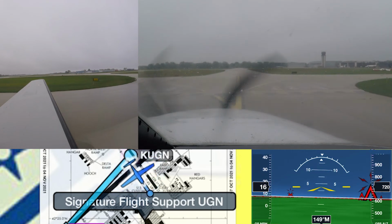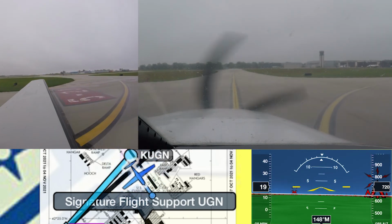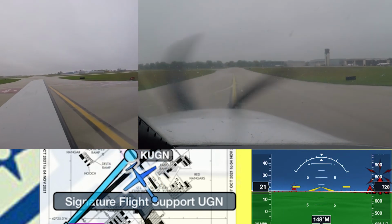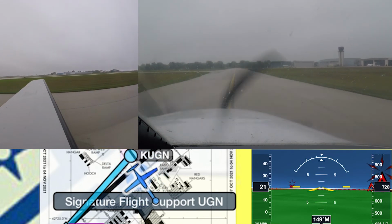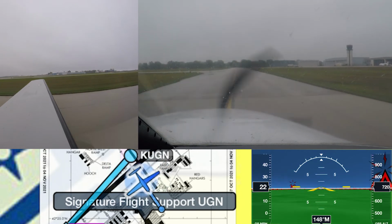Straight ahead, right at Mike 2, 99 Delta. Thanks for the help this morning. And would you say the bases are accurate at 300? Yeah, we broke out right at minimums at 275 AGL. So yeah, it's right there. Roger, thank you.